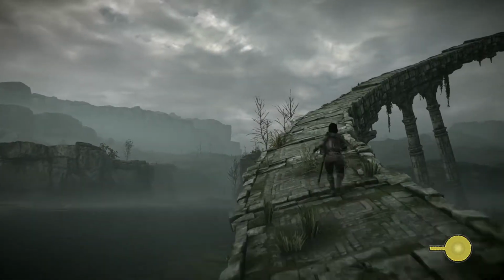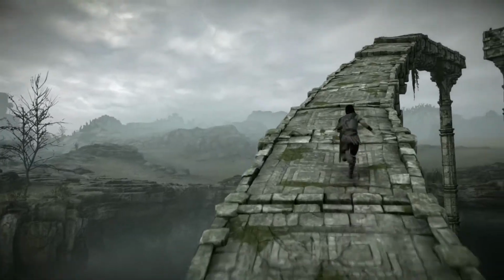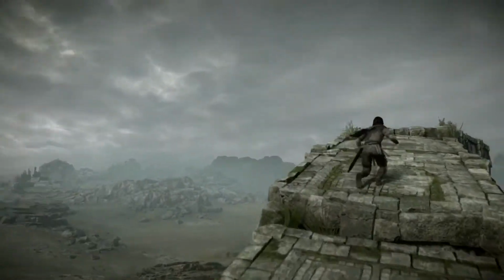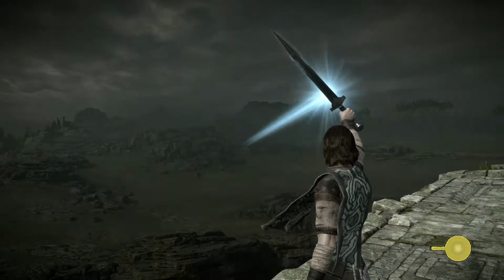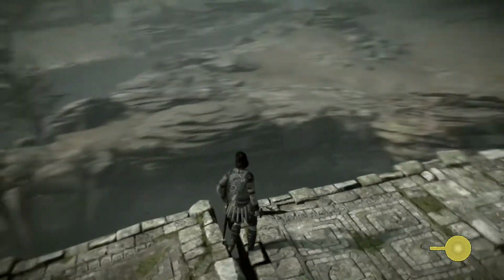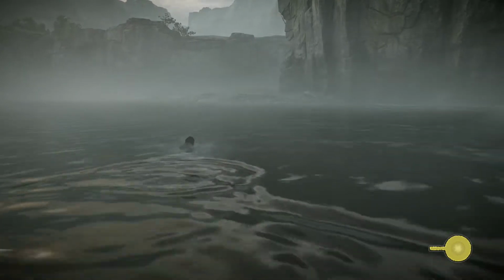Okay. You and your soggy self. Let's just chill up here real quick, because this is where we met Gaius. This is Gaius's pillar or whatnot. We gotta keep going. So we gotta go through there. Okay. I'm just gonna swim this way.